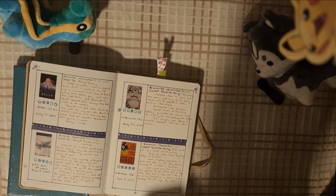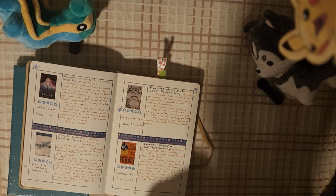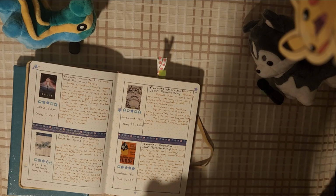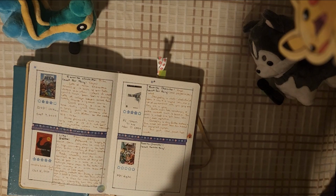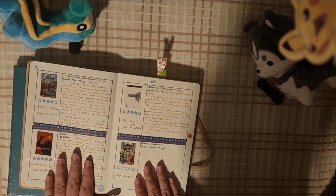I was just looking at Notebook Therapy, which has a pre-printed reading journal you can get. Some of the things they ask in there are: did you like this? Would you recommend it to a friend? Do you want more of it? Do you want a series of it or something? That's something I have not really added. But once I got to this page, Creativity Inc.